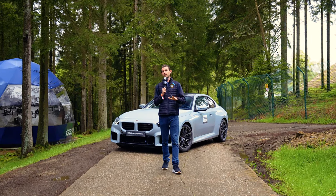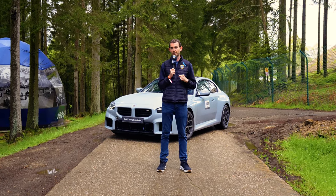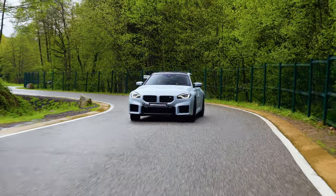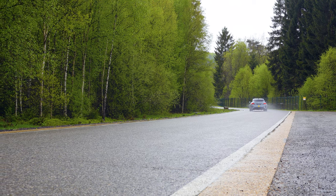Things that make this BMW M2 very special is that it's also possible to get one with 3 pedals and a manual gearbox, and it's also a fully rear wheel drive car. So no X-drive and no hybrid systems, just the power of the straight six engine.